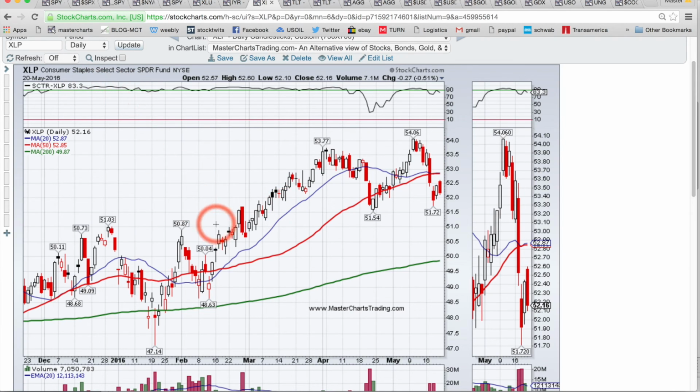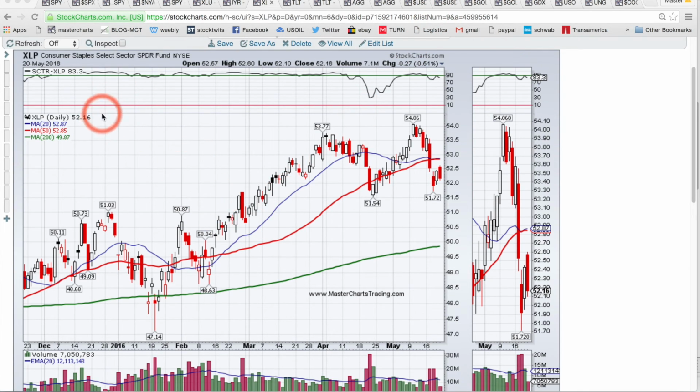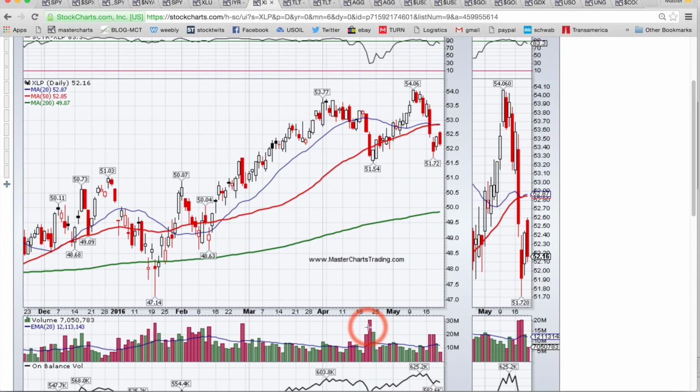XLP, consumer staples. Similar picture with consumer staples here. It looks like we're running up to 52-week highs, but we had a couple of bouts of rather strong selling. Especially, you can see that this volume here is the highest volume in 6 months. So maybe we're getting some sort of a buying climax, maybe even the beginning of distribution already. Same thing here. You can see those two large volumes, and this is pretty strong selling here.